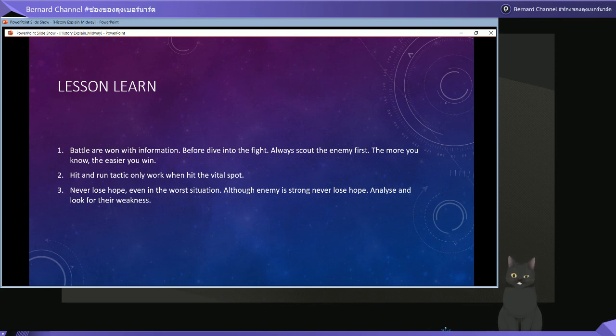Well, one thing Admiral Nimitz did have is he never lost hope. He never lost hope even in the worst situation. And the enemy was also strong. Yes, he knew, but he never lost hope, and he always analyzed and looked for opportunities and weaknesses of the enemy. So it just turned out he was doing the right thing, having Bletchley Park and deciding the right action that would turn the tide of history. So this is one lesson to learn, that you shouldn't lose hope even in the worst situation.